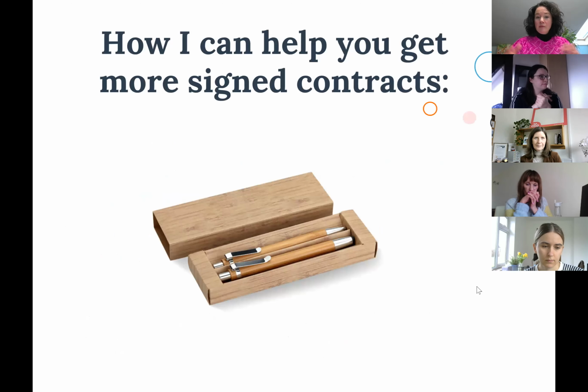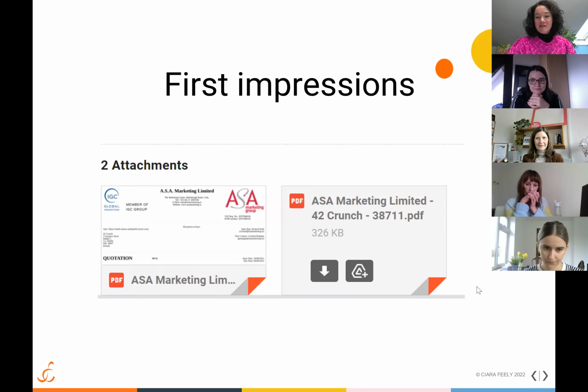Okay. And this I love to do: send a pen with a contract, put it in the post, send a pen, hint, hint, sign the contract and send it back to me, right? But it's a great idea for how you can help your clients to get more signed contracts, okay?